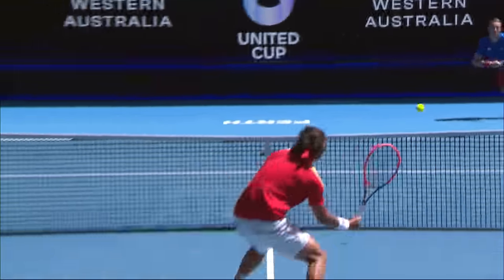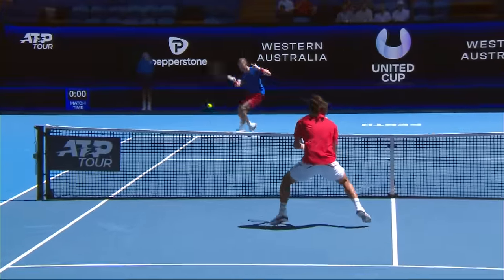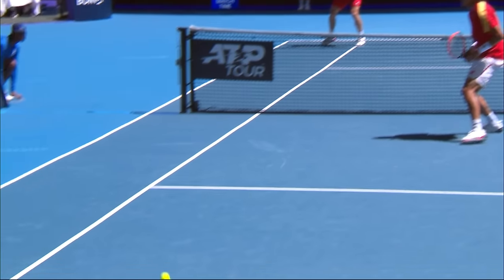A nice start, not enough on this volley though. And he picks the passing shot early, Lehecka, so love 30.